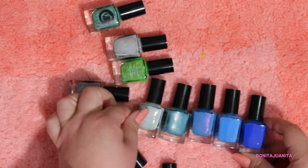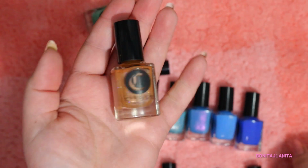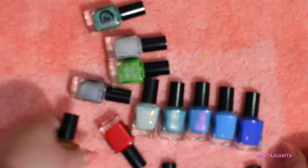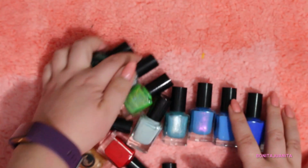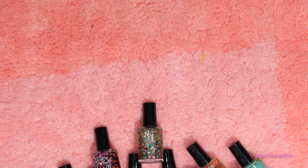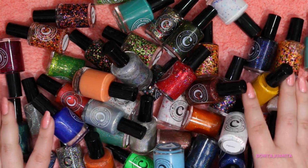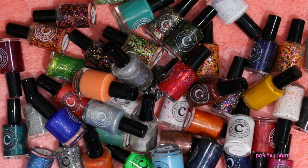The colors that I have are absolutely mesmerizing. I really love Sundog, which is an orange holographic. This one's gorgeous. So I'm definitely keeping all of these. They're amazing. No questions, keeping them. Keeping.